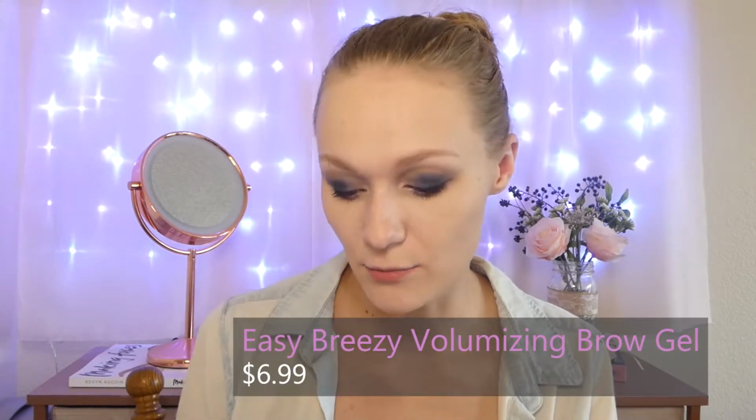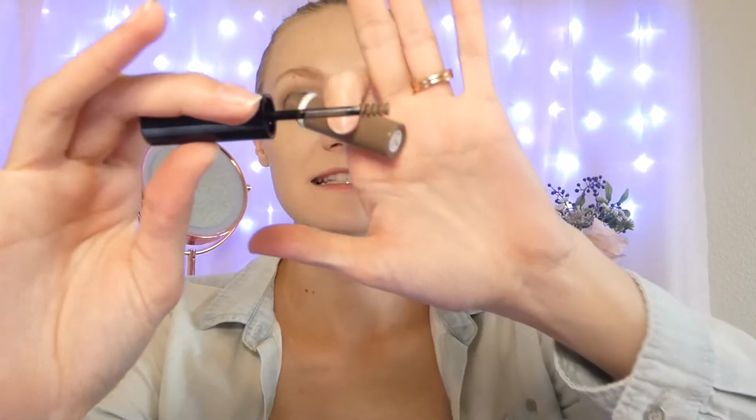All right, so next for the brows here, we're gonna go ahead and set them down using the gel. And this is the Covergirl Easy Breezy Brow, and I believe it is tinted. Yep, this is in their 105 Light Pale shade. So when we open it up here, it is a smaller spoolie. It picks up a lot of product on it. So I'll go ahead and try to go cautiously into the brows so it doesn't get too thick.